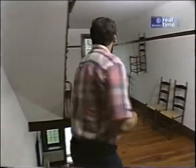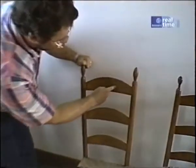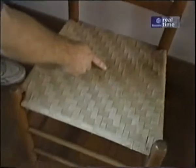Now, to the outside world, the Shakers were best known for their seeds and herbs, but right after that were their chairs. They were produced in factories and sold to the general public. And here's a few examples. This one has a beautiful tiger maple back with a woven fabric tape seat.